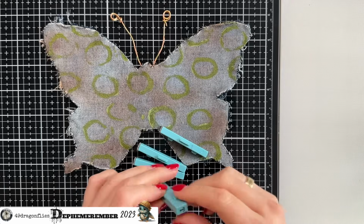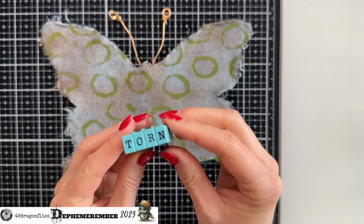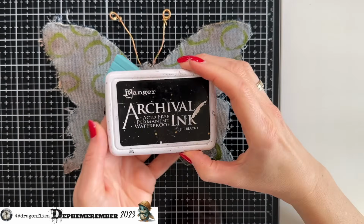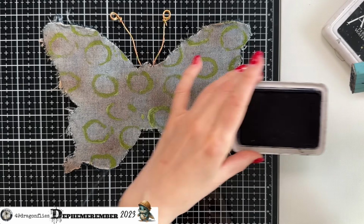And I want to add the word torn on the back here. These are clickable alphabet stamps. I will link these for you below. I'll use black archival ink, and I hope it will be dark enough so that we see it well on the jeans material.